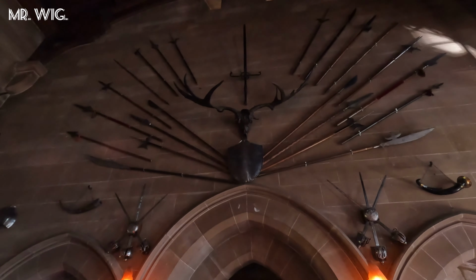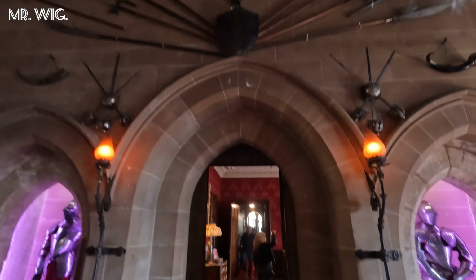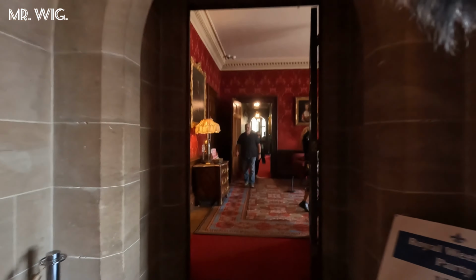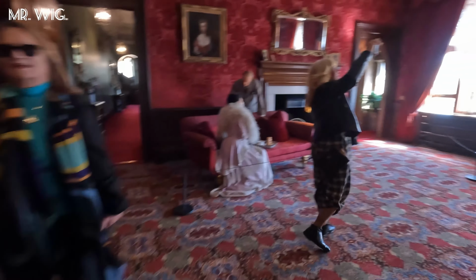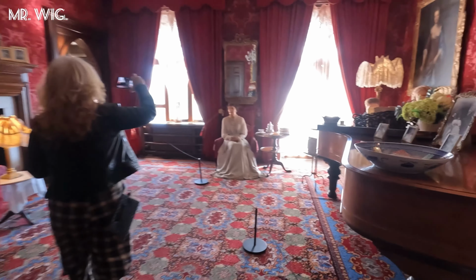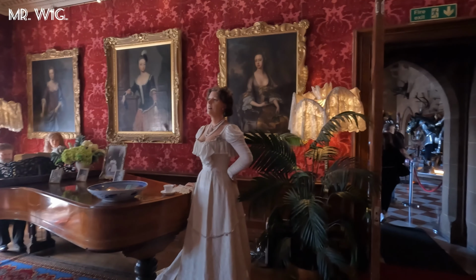Some of the spades or whatever tools they used to fight. Let's go here inside another room. Wow, carpets. Look at that, what is that? The room perhaps would be the queen's here. They got a piano. Look at the deco on this room.